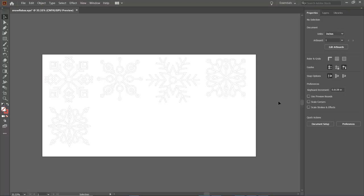Let's look at a project that is exclusively laser cutting. We're going to be making some decorative wood snowflakes. These designs could be used for anything from a winter-themed mobile, to wall art, to window decorations.